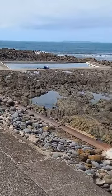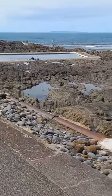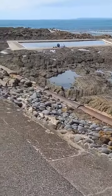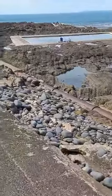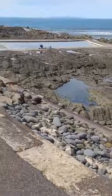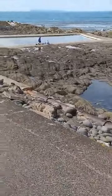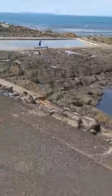And this is just a fantastic pool if you don't fancy going in the waves, or if it's a bit choppy, or you just want a quick dip. This is really well used. Lots of people swim in this every day. There's a couple down there at the moment. All through the year this is used, even in January and February when it's absolutely freezing. This is a real asset to Westward Ho as well.